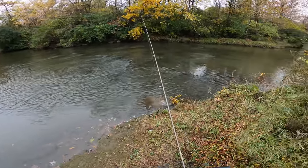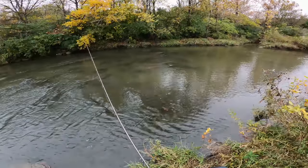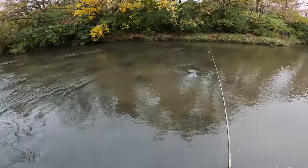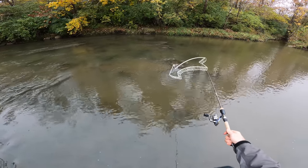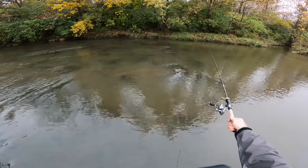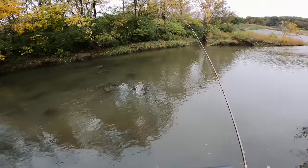All right, guys, I just spotted some fish swimming up this current. I'm gonna try to sneak in position to see if they'll pick up my bait. All right, guys, I just spotted one. I don't know if you guys can see this. Oh, that's a sizable fish. He's right in front of me. Dang it, nothing. My boot is full of water now.